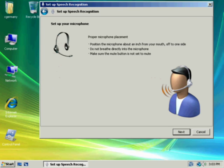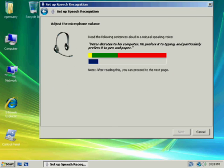And in this case, just like Dragon, you would have to train it to your voice. You go through and set the volume of your microphone. Are you using an omnidirectional mic, a built-in mic in a laptop, a headset mic? All of those nuances could present different environment parameters to the speech recognition system.